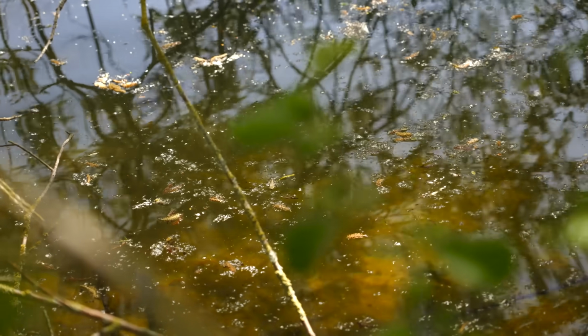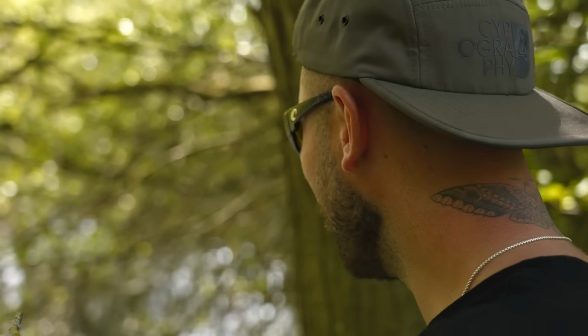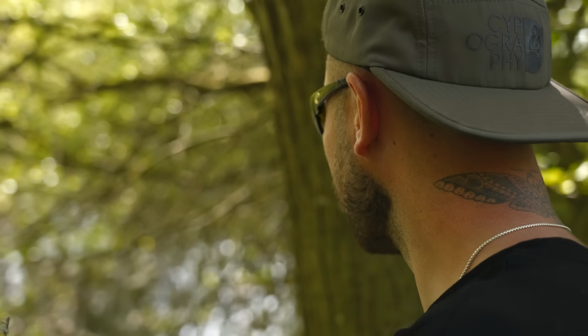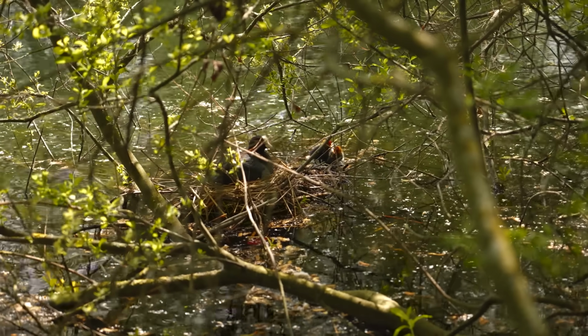It's a bit brighter today. In fact, it's a lot brighter than it has been the last few days. It's pretty hot, so you know, it might change their behaviour slightly. But I'm just going to get the rig in the water now. Looks lovely.